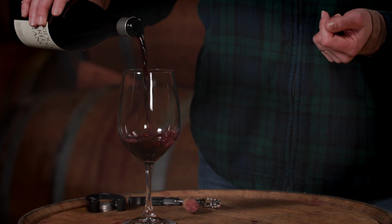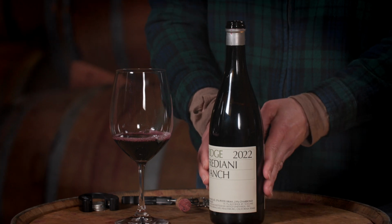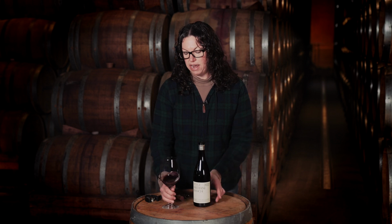So I did a deep dive and found out that in the 1970s in Napa, almost every winery had some version of Valdiguié, Charbonneau, Petite Sirah. Sometimes they'd add a little bit of Carignan. And they would label it as red table wine.